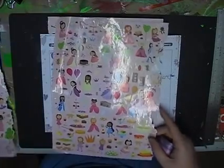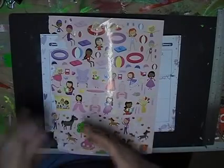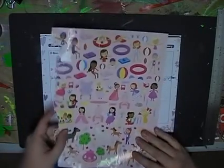So my daughter pulled these out of a sticker book, a colouring book. They've been sitting there for a while, so I said to her I'm going to pinch a couple because she's always pinching my stuff.